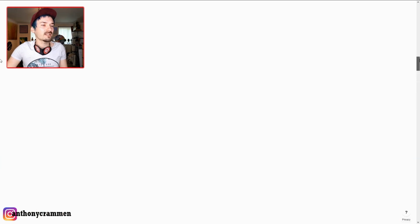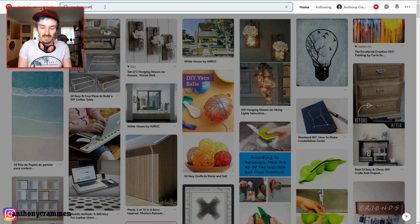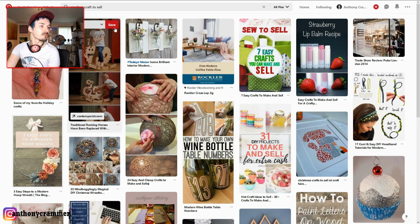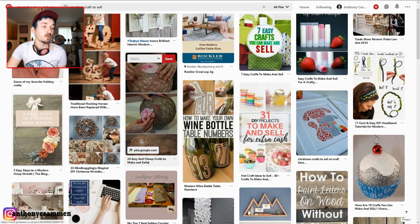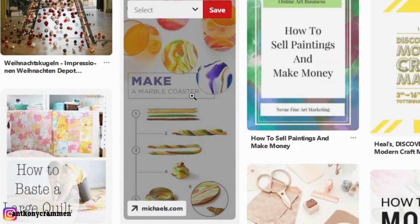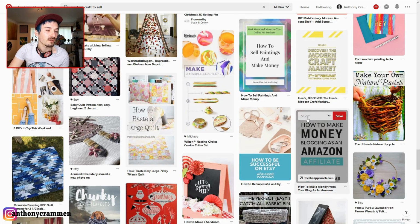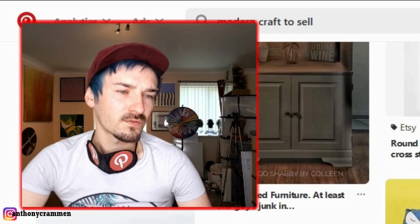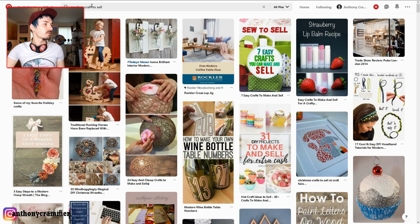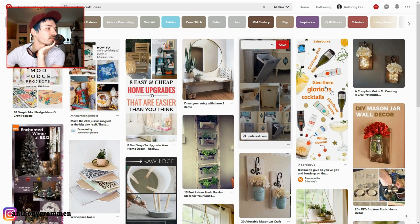Right, I'm gonna have a quick search for something because I can't find anything I want. I want like a modern kind of craft thing. I don't know. Put modern craft to sell, see what comes up. I've made these before, these string balls. They're a pain to make. See, like this, I attempted to make this, but it's showing us exactly how to make it, so I can't do that. Try a different search, because I don't like this one. Let's put modern craft ideas. See what comes up.